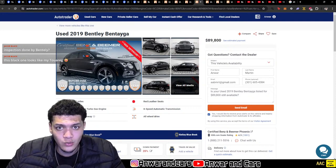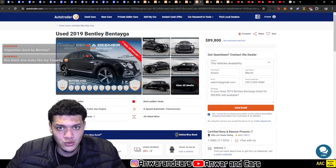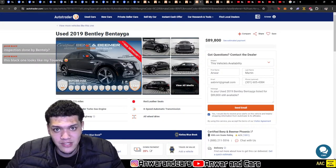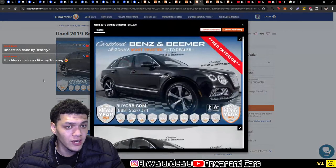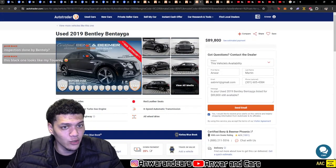And because this is a 2019, the Mulliner specification comes with the big wheels as well as the color specification, which includes a full choice of high carpet colors, full choice of interior color combinations, and leather trim to headliner and upper A-pillars. So, a pretty well-specced car. 2019, 43,000 miles, just about 89 grand they're asking.